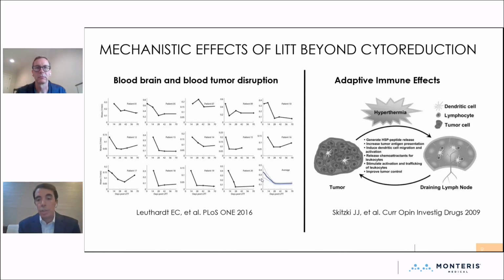And there's a lot of interest in using LITT for potential immune activation and immune adaptation effects. Hyperthermia induces an immune response, and so a lot of interest in this area. Dr. de Groot, I know this is an area of interest for you. I don't know if you have any other comments about these areas.